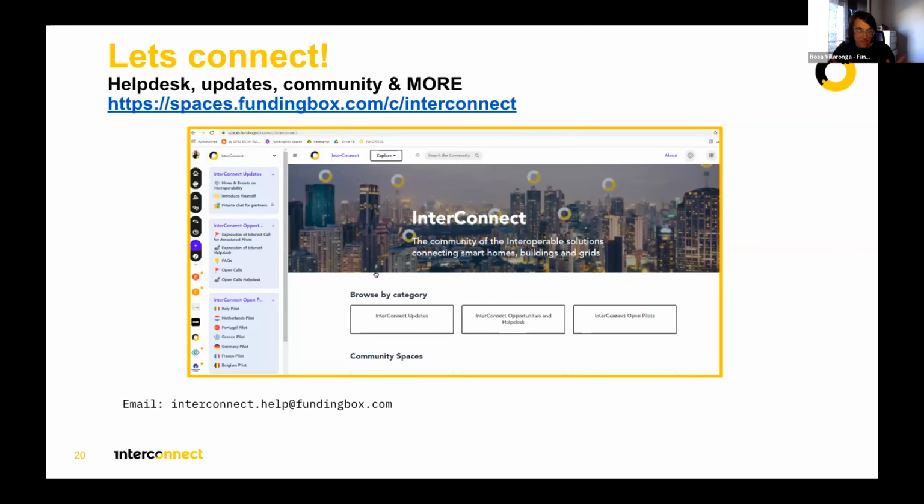This is a summary of how the application process looks like, and the evaluation and the selection. You can contact us through 2 main tools. One is the InterConnect community, where we have a specific help desk space, so you can ask your questions there, and also receive information about the project, webinars and other useful materials that can help you to create your proposal. The other way is through the help desk email, interconnect.help@fundingbox.com. So any question, any doubt, or whatever you need to prepare your proposal, please contact us.